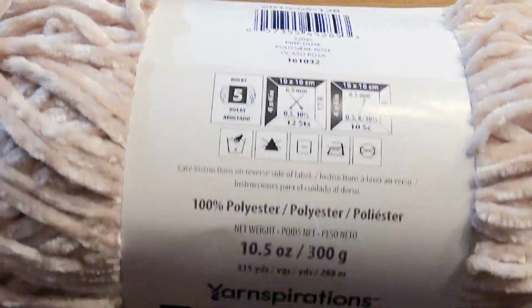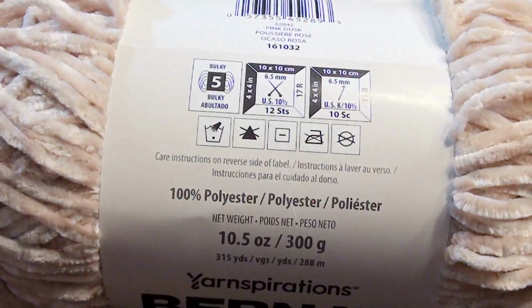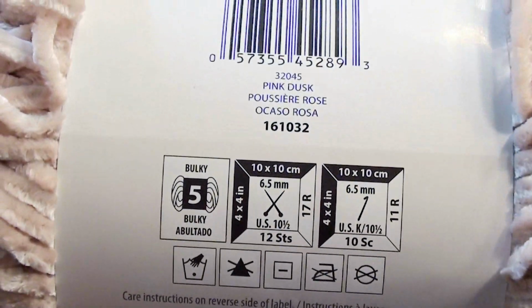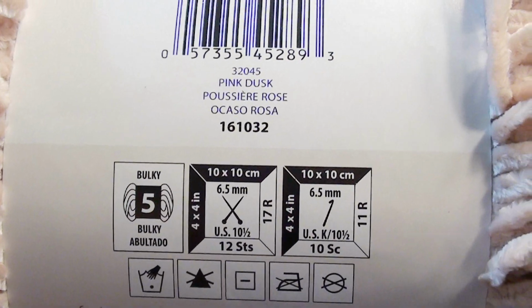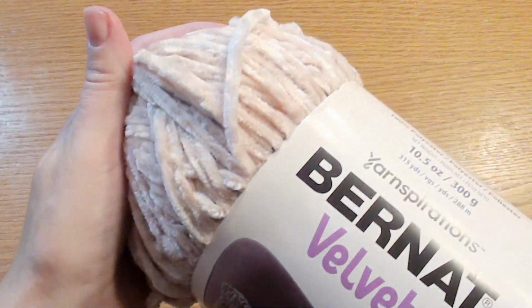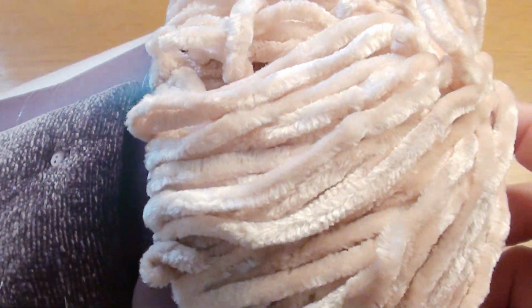So anyways, this pretty yarn, it's of course very soft, feels like velvet. It's 100% polyester, 10.5 ounces, 300 grams, 315 yards. And it's bulky 5, for a 6.5 hook. Pink Dust Rose is the name. Very, very pretty. Now my review is that it's so soft. It would be great for a blanket. So pretty. The color, it's a very, very light pink, but very pretty.